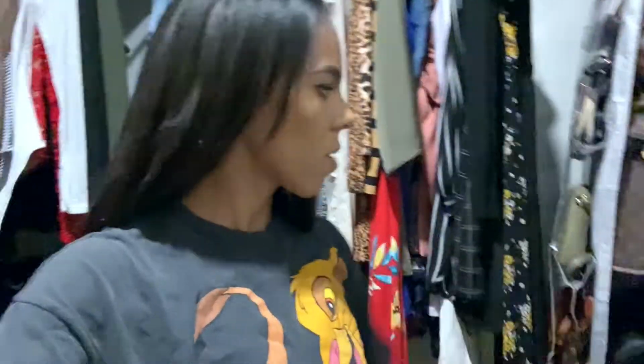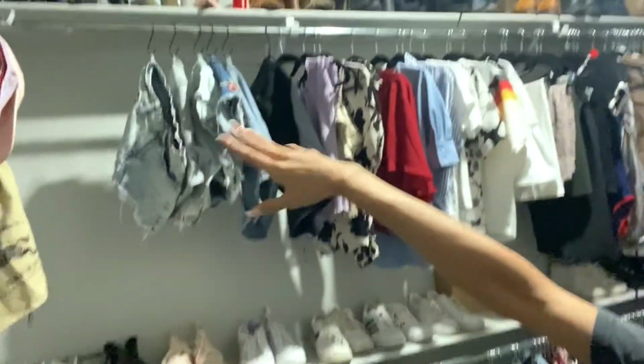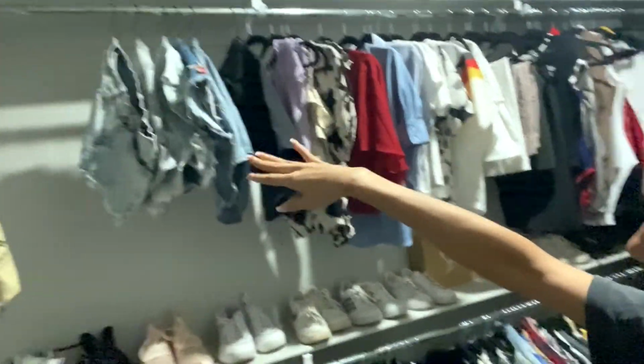And also, before anybody comments and says anything about me mistreating these bags, I'm pretty sure they're all fake. Like, I don't know which ones are real and which ones are fake. Then whenever I get more shorts, I'm gonna obviously hang them here.